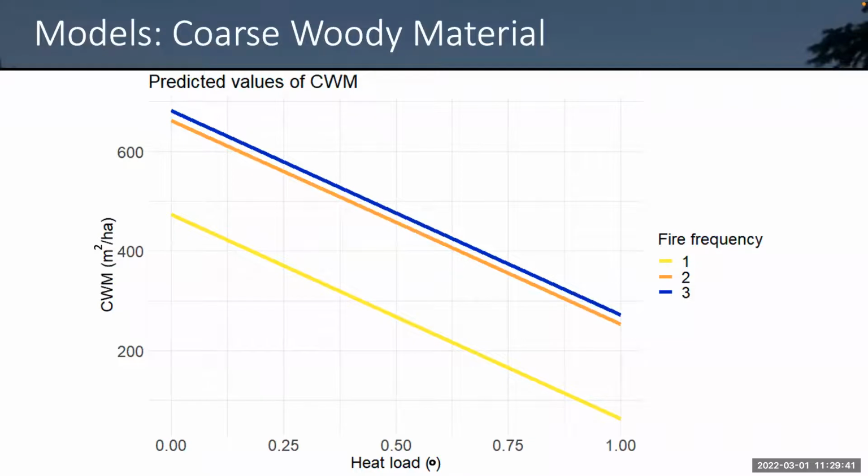I think that third time burn, depending on the fire history, might not create a whole lot more coarse woody material because it might not lead to a lot more mortality. And I think there is a lot of variation. I also find it really interesting, and yeah, I think that's all I really have to say on that.